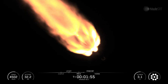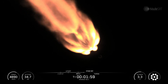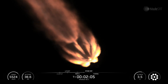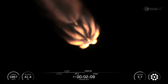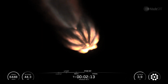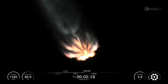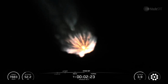You can track our progress to orbit by keeping an eye on the first and second stage telemetry in the bottom corners of your display. Now we are going to have several events coming up in quick succession, starting with main engine cutoff, or MECO, when we shut down the 9 Merlin 1D engines on the first stage. Following that, the first and second stages will separate. Following that, we'll have the first ignition of the MVAC engine, also known as SES-1. SES-1 will shortly be followed by fairing separation.